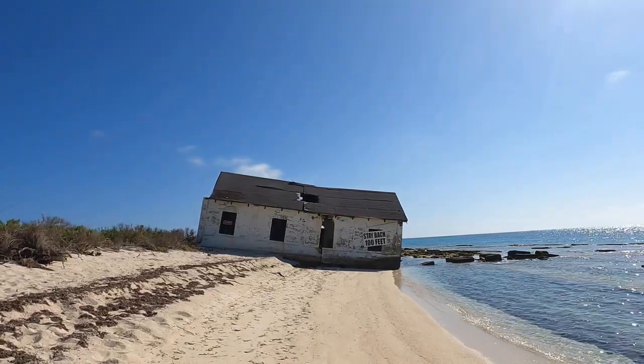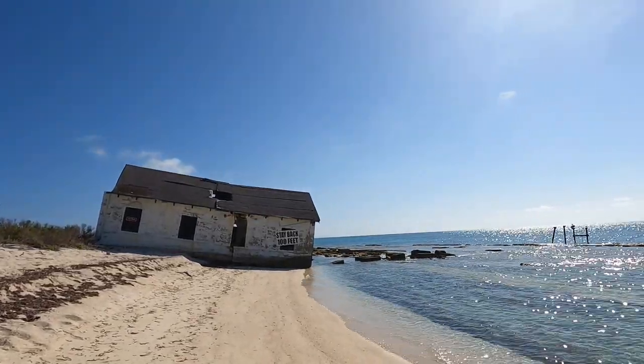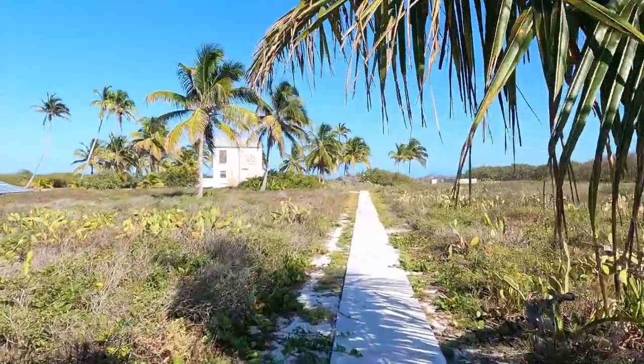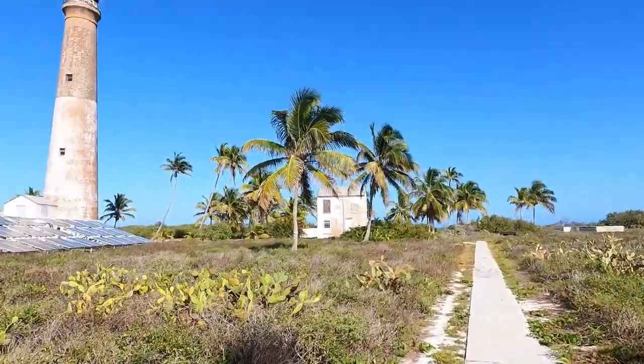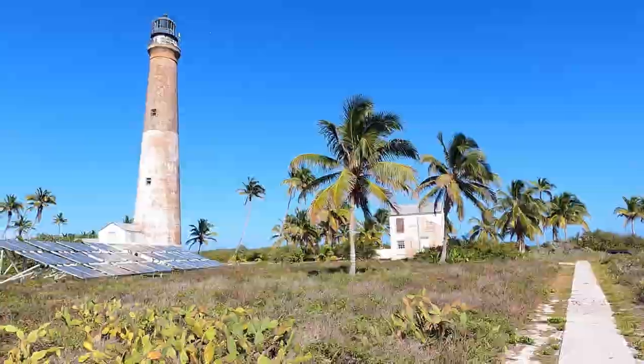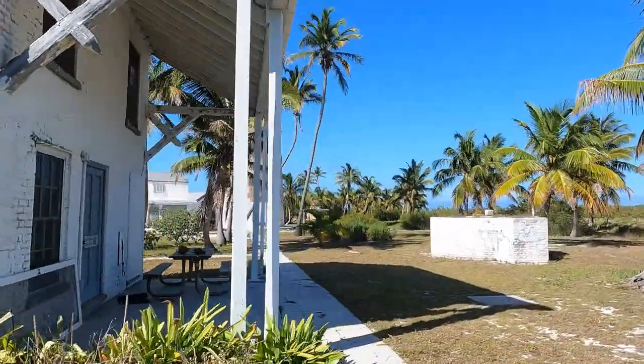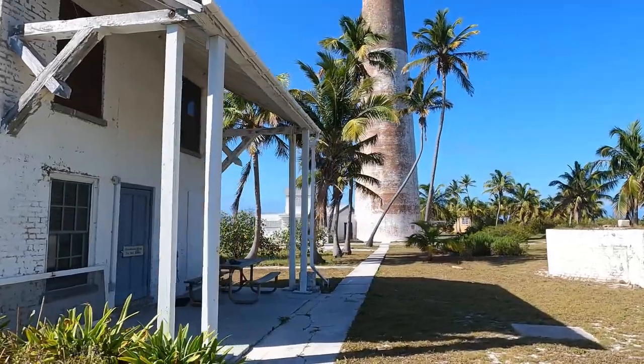The dock house, as you can see, is long collapsed. Please stay out of it. There are stickers and cactuses on Loggerhead, so again, carry your sandals with you. This is definitely when you want to have your sunblock and water with you.